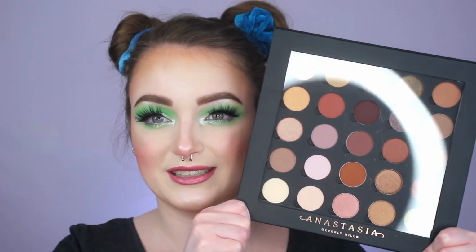Now I am going to show you guys some single eyeshadow palettes I do have from ABH. This one's a little bit more on the neutral side. I don't know all the color names in here. I've never popped them out. I've just used them in these palettes.